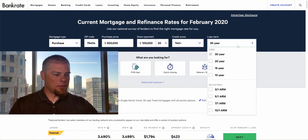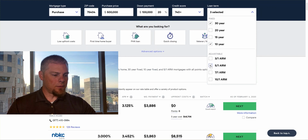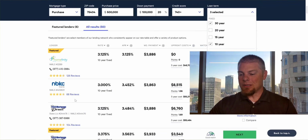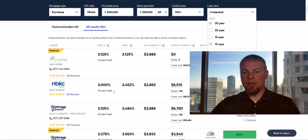Let's go ahead and look at maybe a 10-year rate and a 5/1 adjustable rate mortgage. There you go. So the closest I can get to a 2.99% loan is here with NBKC Bank at 3%. Now that's not actually what you'll be paying all the time, because you're going to be paying the APR, the 3.452%. So you want to look at what your monthly cost is going to be. In this case, this is for a 10-year fix. So apparently a 10-year fix is better than the 5/1 adjustable rate mortgage, which is interesting. So you want to pay off your house in 10 years? There you go. $3,800 a month to pay off a $400,000 mortgage.